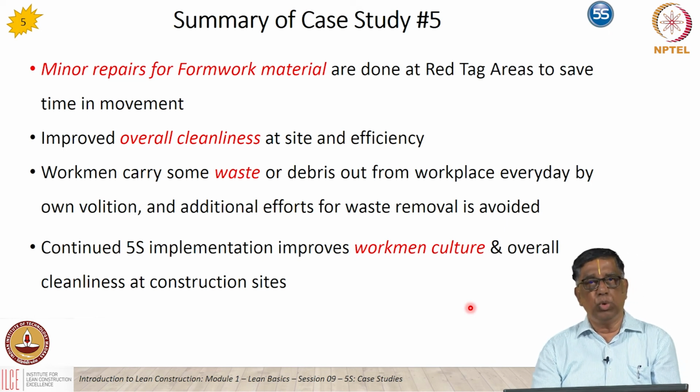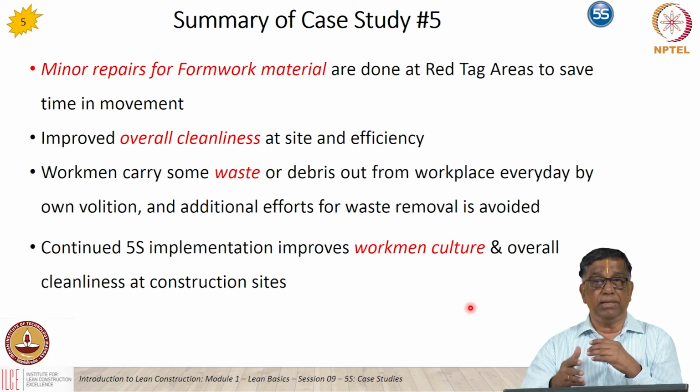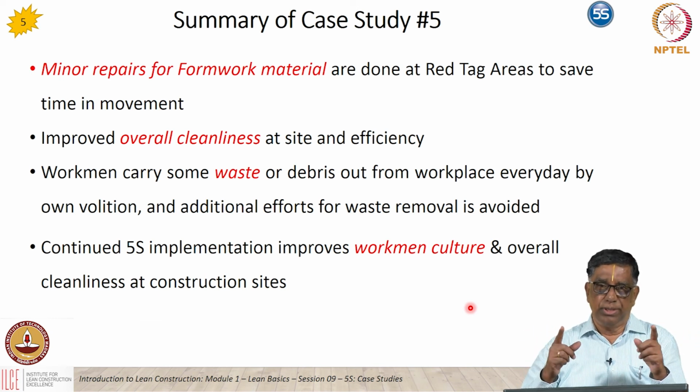So I hope you all had a good glimpse of 5S, the basic definitions, the methodologies of practice. And then finally, we had a number of case studies where you could see how people were starting 5S, implementing 5S, and how they used to reap substantial benefits by practicing 5S. So I hope you will all learn to do the same in your own project sites and also in your own homes by yourself. All the best. Thank you.